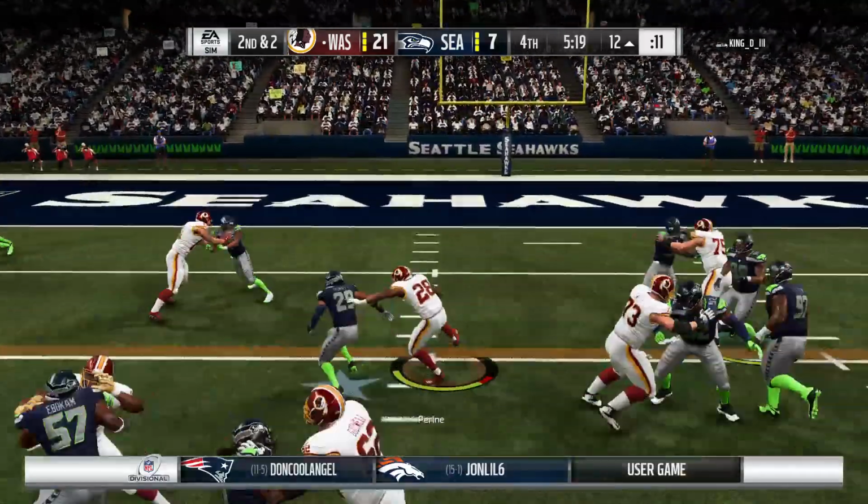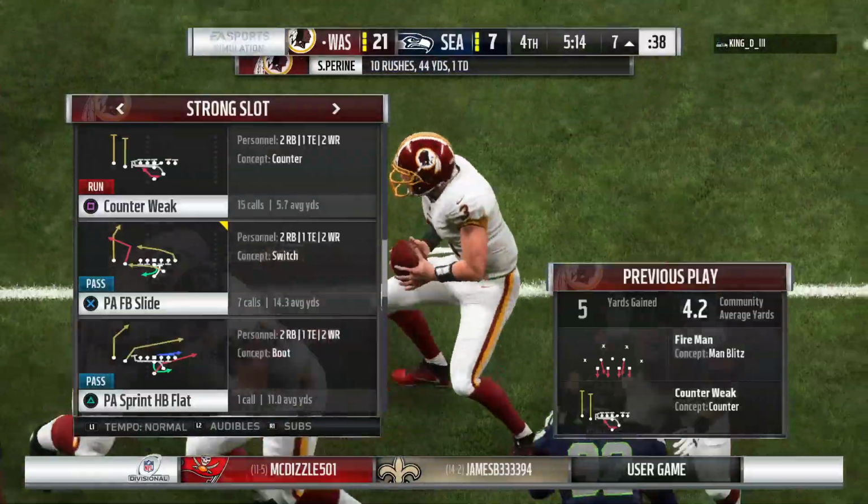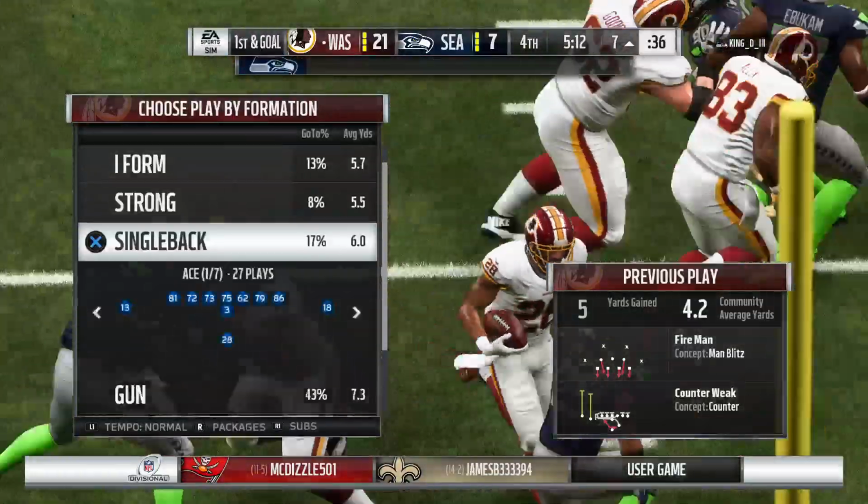They'll run again with P-Ryan. And here he'll get it down to the 7. A 5-yard gain, and now they're set up 1st and goal.